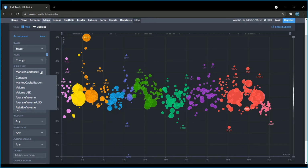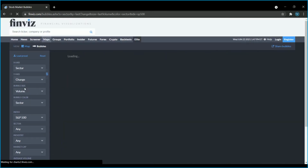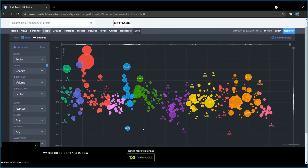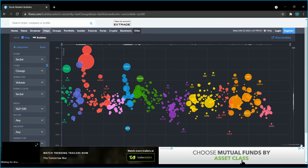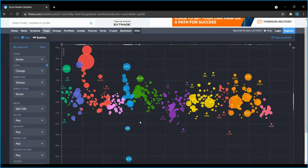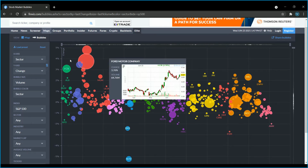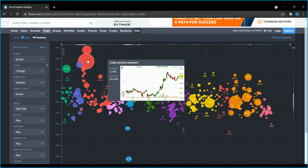If you want to know, okay, what has the most volume traded today? How many shares have traded on these companies? Well, when we change that, now the size of the bubble no longer represents the size of the company. It now represents how many shares of that company have traded today, aka volume, right? So we see this one right here, Ford Motor Company, is probably the biggest bubble on the screen by far, and that means that it has the highest volume today. It has the most shares traded.